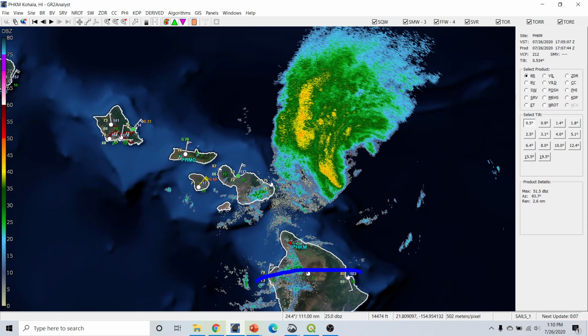Even as far south as the Big Island, there is going to be some rain and wind impacts, but the main impacts are going to be to these smaller islands here. And this is going to be one of the things that we really have to pay attention to. For the most part, this is going to be one of the more significant events that Hawaii has had in a long time.